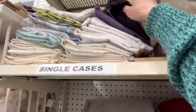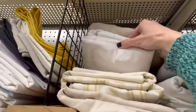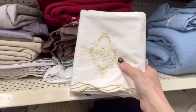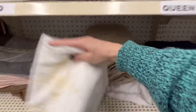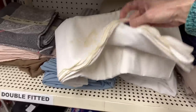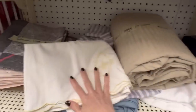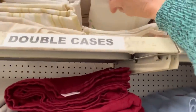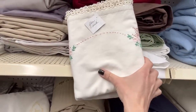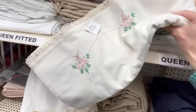Just gonna have a look through the linens. There's some of these pillowcases. These look like vintage. Those look nice. I'm gonna have a better look at them, make sure they're not stained. I seen another pair here as well. Flower sack. What's a flower sack?